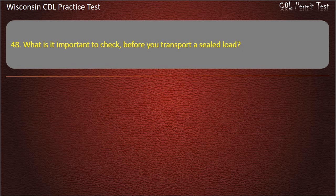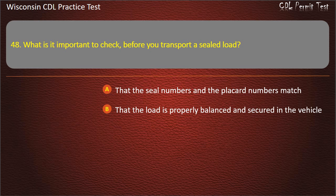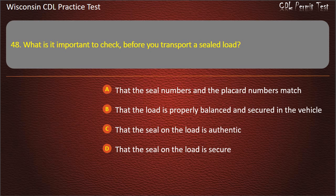Question 48. What is it important to check before you transport the sealed load? That the seal numbers and the placard numbers match. That the load is properly balanced and secured in the vehicle. That the seal on the load is authentic. That the seal on the load is secure. Answer. That the load is properly balanced and secured in the vehicle.